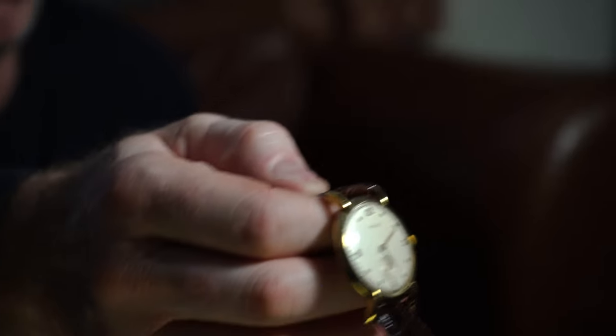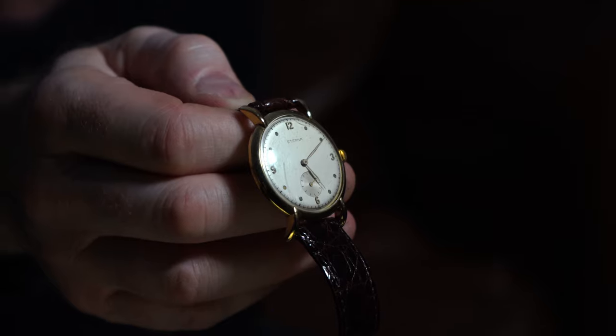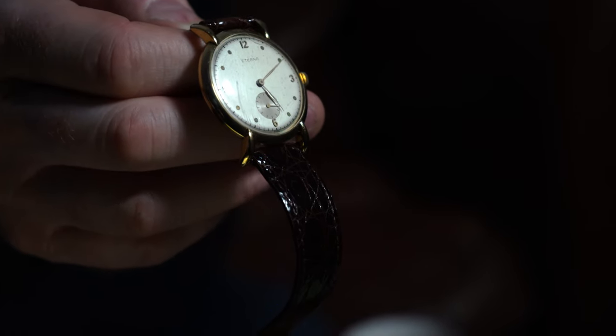This isn't the original strap. I'm still trying to find an original strap for this, but this is a solid gold Eterna, and it's a dress watch, pretty much never wear it. It's just very special to me because I inherited it from my father. My father's now passed away and he inherited it from his father.